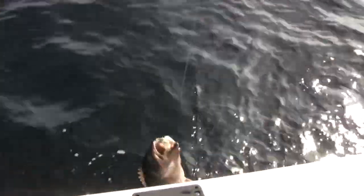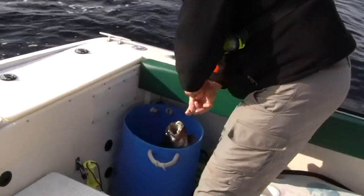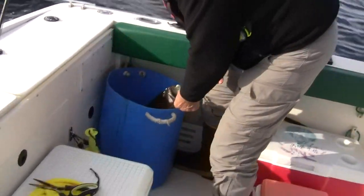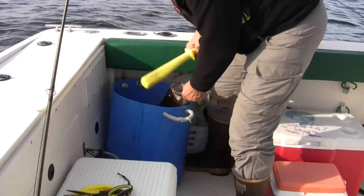And there's another black rockfish. And he's got the fly swallowed quite deep, but you can see the fly in there. And here's the technique we use. We get the fish, he goes into the bleeding bucket, and then we knock him out.